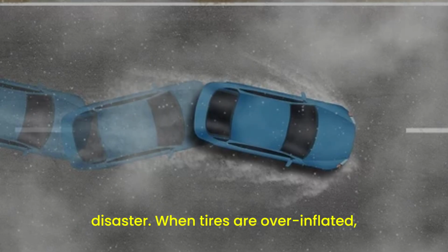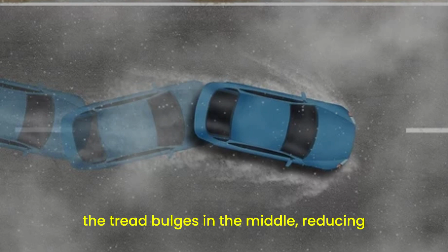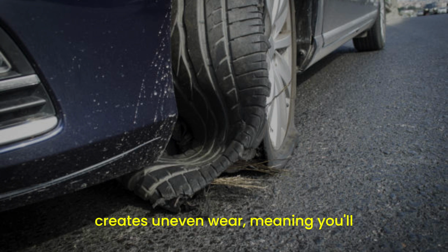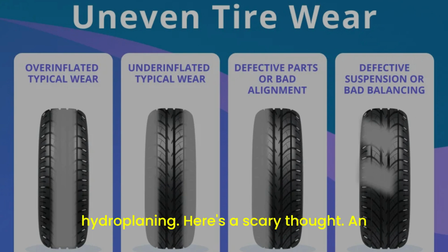When tires are overinflated, the tread bulges in the middle, reducing the contact area with the road. This creates uneven wear, meaning you'll replace your tires sooner than expected. More importantly, your car loses grip, especially on wet or slippery roads, increasing the likelihood of skidding or hydroplaning.